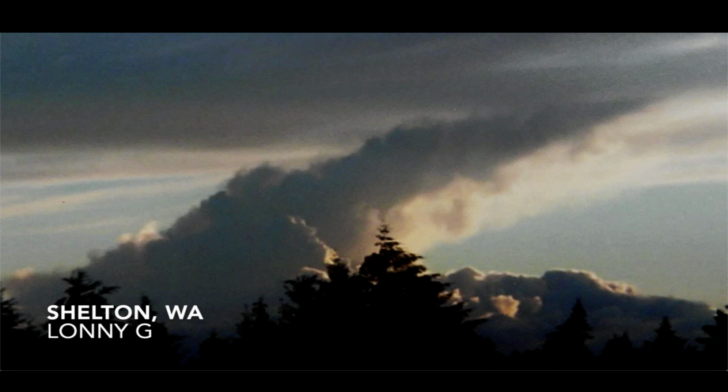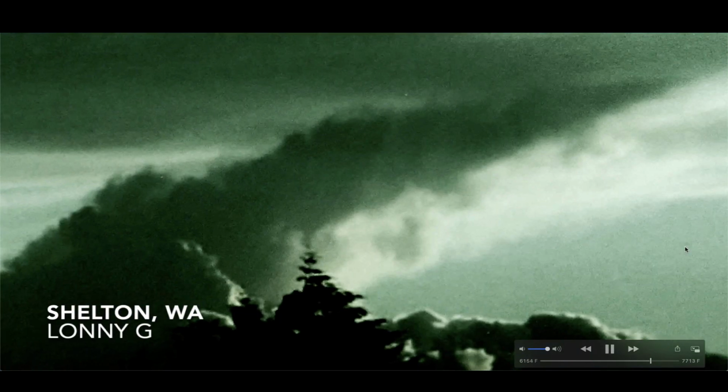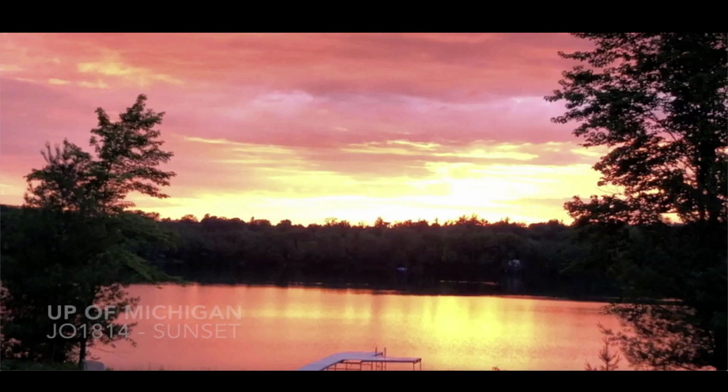Shelton, Washington, Lonnie G said this cloud here just looked out of place, and I totally agree. It's kind of got an angle to it, some sort of an odd angle. It's like a big ship coming down into the earth. Here it is in a slightly different format, and I agree, it does look kind of out of place.